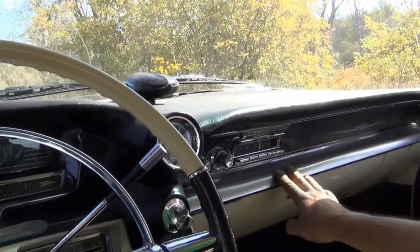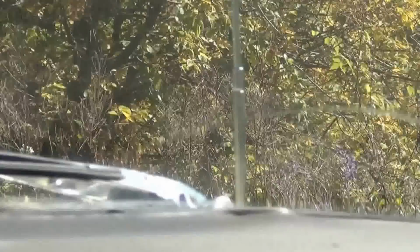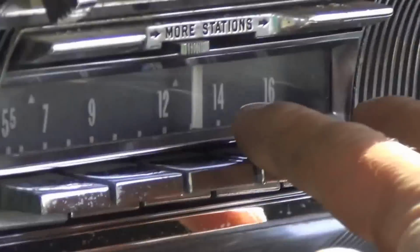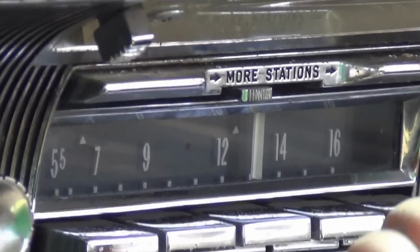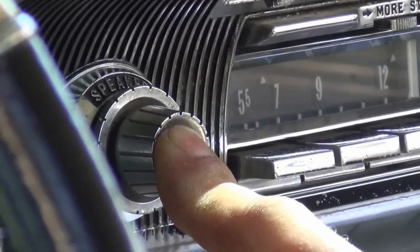This was an option, having the radio, and a neat feature, if you just watch above here, when you pull this lever out, it has a power antenna. And once again, 1959, and it works perfectly. So as you pull this out, it extends all the way out. It has 3 settings for search and scan for the radio. The radio does still make some static, so I'm sure we can get some stations with it. And then when you want to put the antenna down, you simply push the button in, and you'll see that power antenna going back down again. So it's kind of a neat feature.